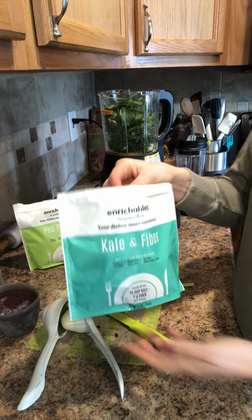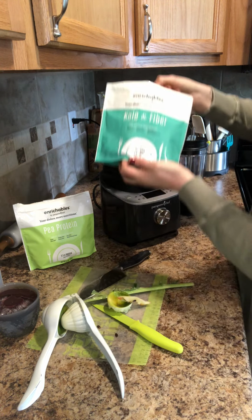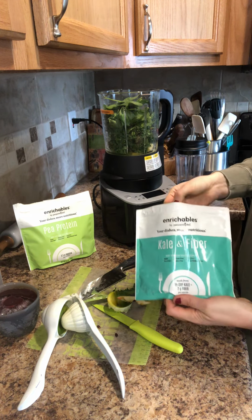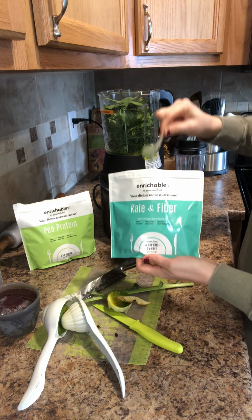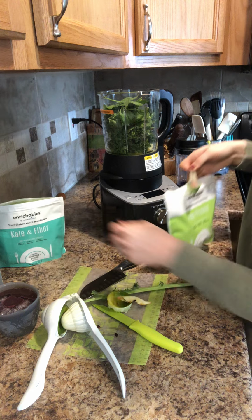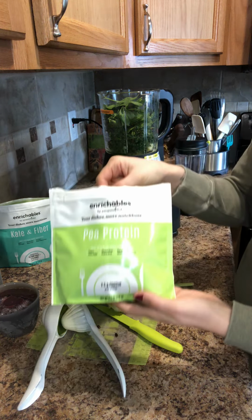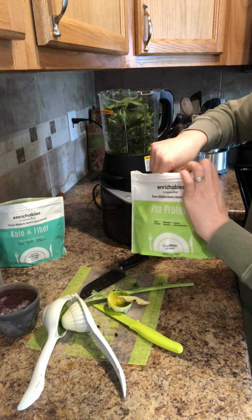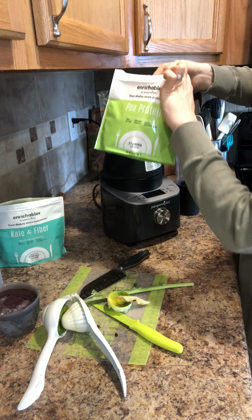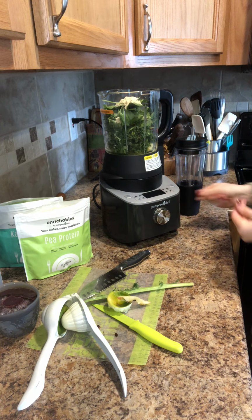But I can also add our enrichables into it, which helps me feel, again, a little bit better about myself, you know, besides the fact that I'm already drinking some spinach and kale. But you guys, these are literally just extra nutrients that you can easily add into your meals. And then the pea protein, I mean, it's protein, right? So it's gonna help you feel full for longer. So, you know, I work from home, I'm home most days, so it's super easy for me to be able to whip up something like this for lunch.